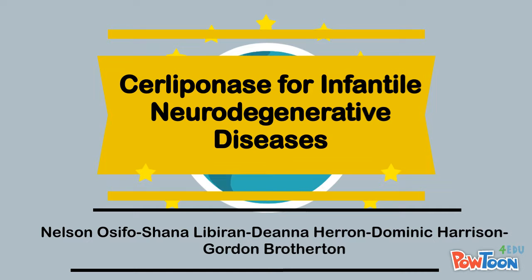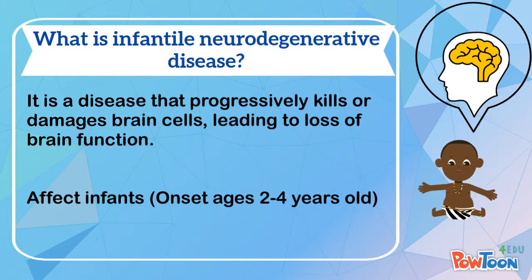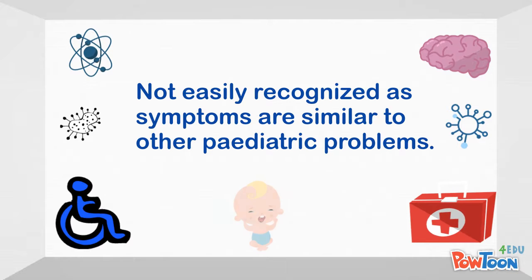Cerliponase for infantile neurodegenerative disease. Neurodegenerative diseases are diseases that progressively kill or damage brain cells, leading to a loss of brain function. Infantile neurodegenerative diseases affect infants and manifest in children between 2 and 4 years of age. Infantile neurodegenerative diseases are not easily recognized, as their symptoms are quite similar to other pediatric problems.